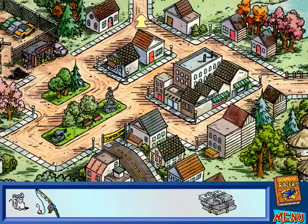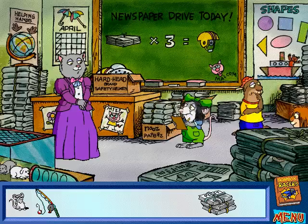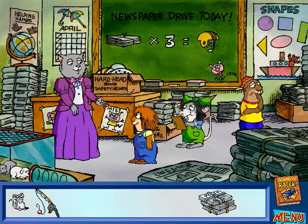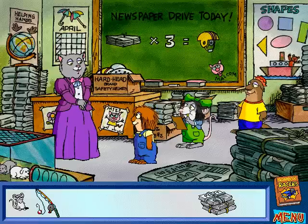The trading post. This way to see more of Critterville. My school. Hi, Miss Kitty. Hi, little Critter. It's good to see you here to help us with our newspaper drive.